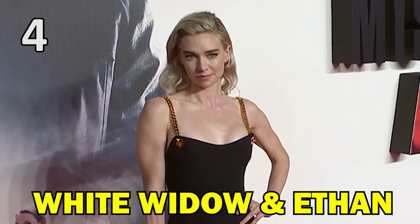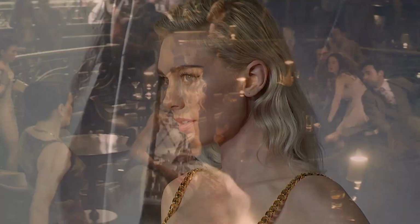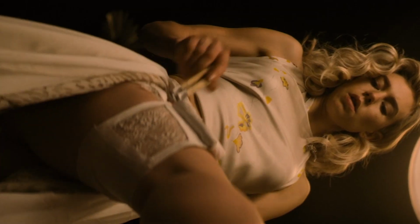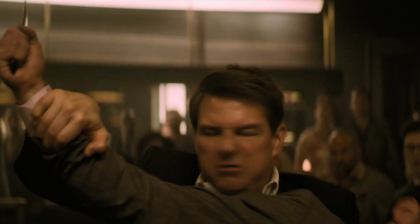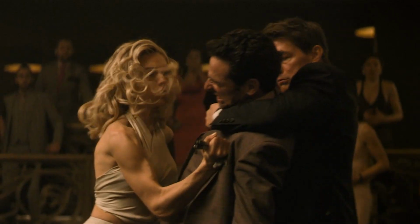Actress Vanessa Kirby told MTV that the car ride with White Widow and Ethan was part of a much longer and now deleted scene where, in her words, things got a bit fruity between them. In the cut scene, White Widow talked about how she enjoyed having blood on her dress from the knife fight earlier in the Palais. This deleted scene would have further played up the flirtation between her and Ethan, and would have also been a callback to the car ride that Ethan took with Max in the first Mission Impossible movie.